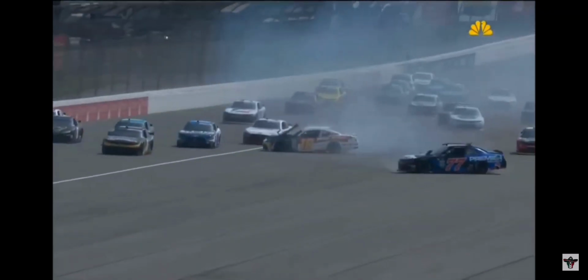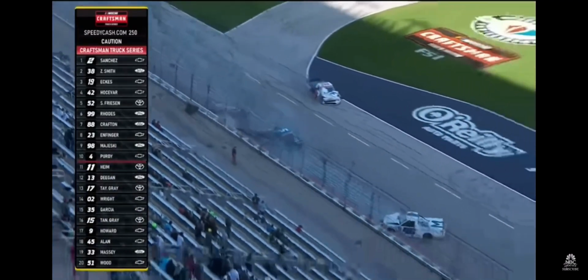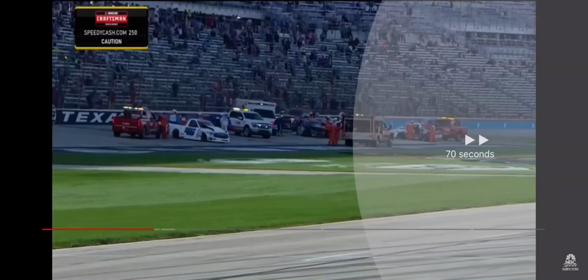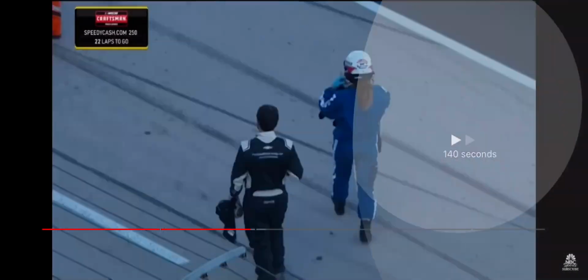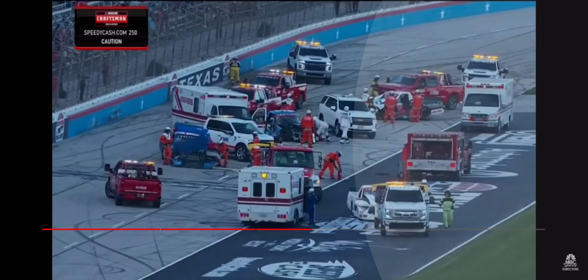John Hunter Nemechek into the... Oh, and a big hit after he had already come to a stop on the race. Quickly to the hard hits and they flagged the race. You can hear the communication. Drivers walk away. All the drivers get out and someone's team is showing up as they would push him. We talked so much. 2 laps to go, gentlemen.